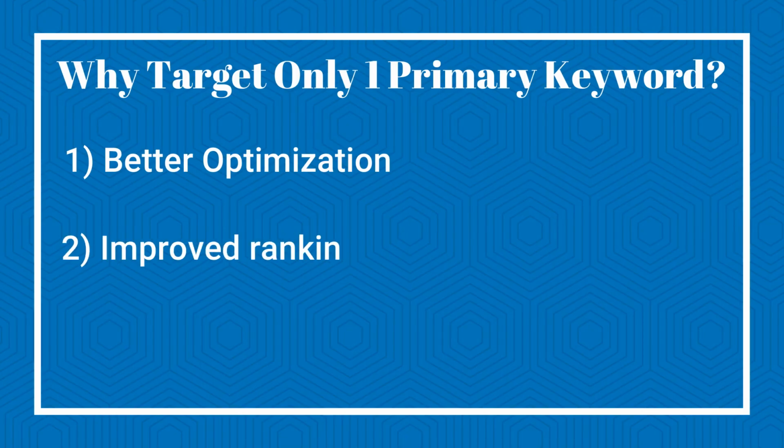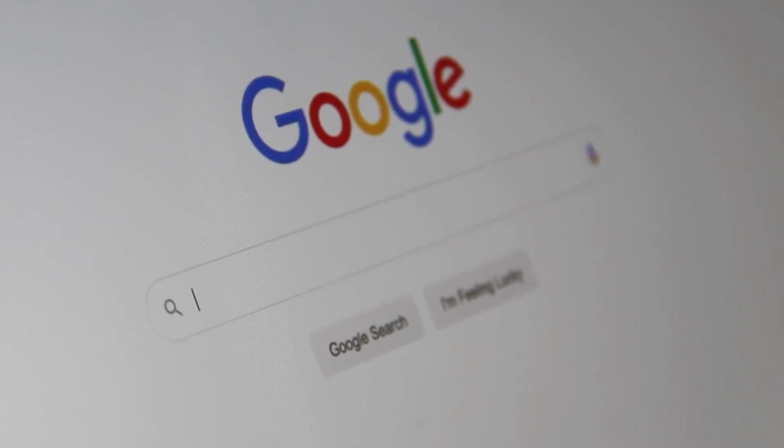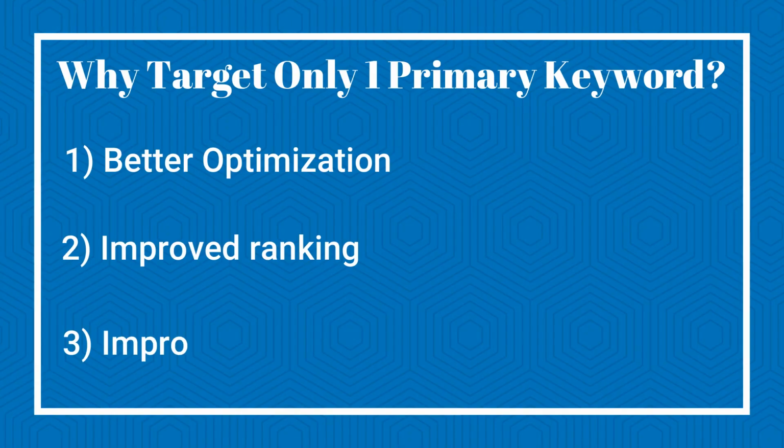It can be more difficult for a page to rank well for multiple primary keywords because the content wouldn't be so relevant to either of those. And targeting multiple primary keywords on a single page can also make it more difficult for users and search engines to understand what the page is about, as the content may be less focused.